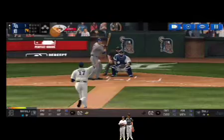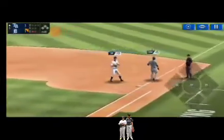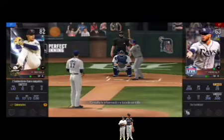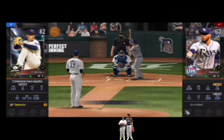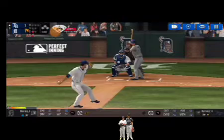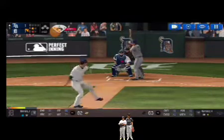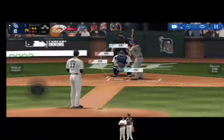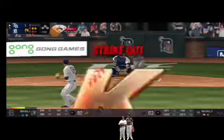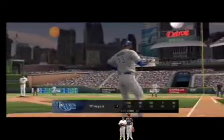Here's the windup and the pitch. Throw to first. He made the tag in time. One out. He's standing back in the batter's box. He delivers. And a deep foul ball. He's in a full windup. That was close, but a foul ball. He delivers. Swing and a miss. Two outs. He's standing back in the batter's box.